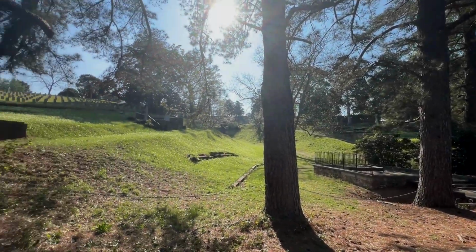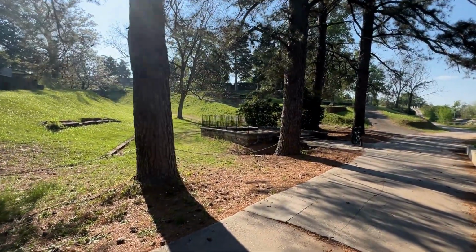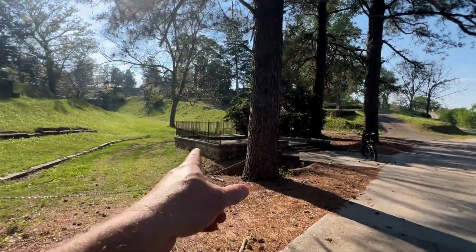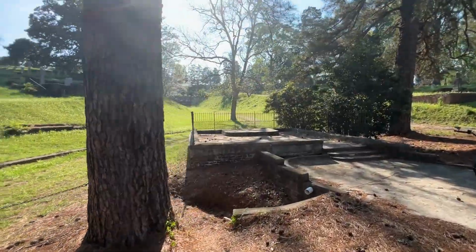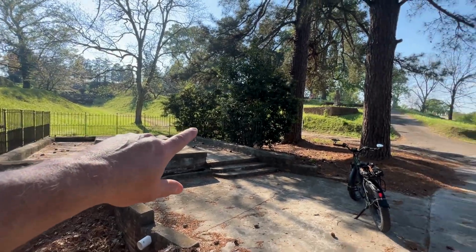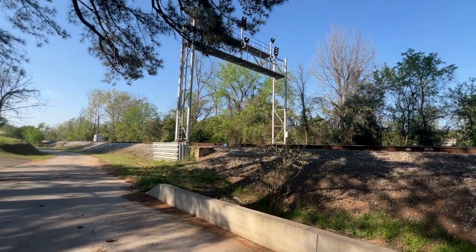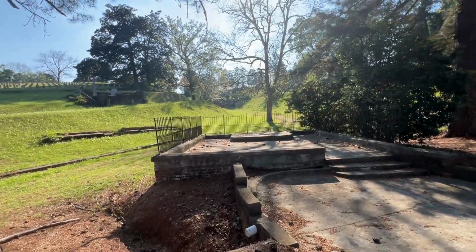So under these big, beautiful old pine trees is the bandstand, and they'd have bands play right in this little raised stage. And you'll see right over here, this is terrace seating for people to listen to the band. So again, this is where you want to park it, right next to railroad tracks, underneath the signal. And then we're going to take a walk up here.